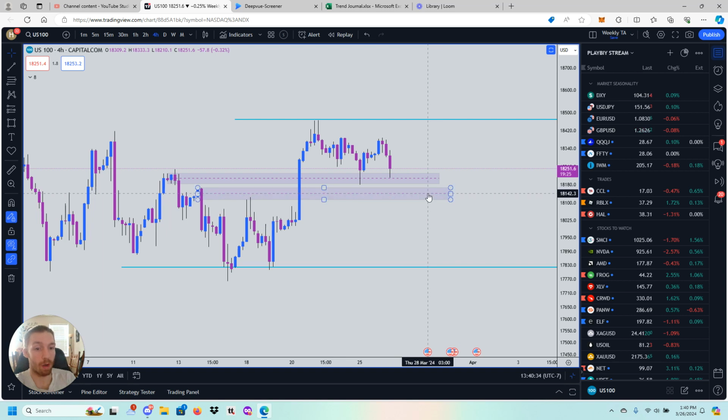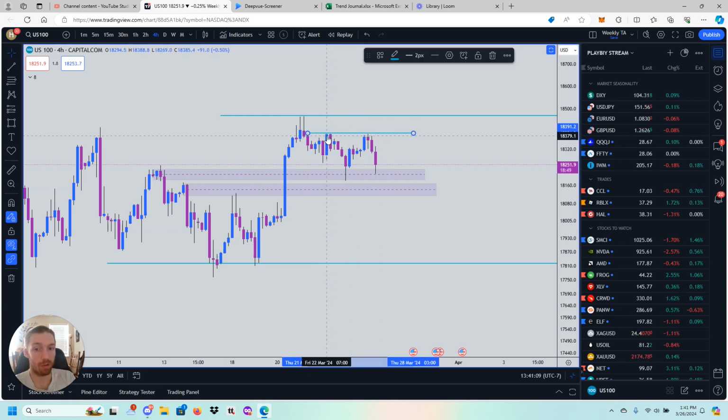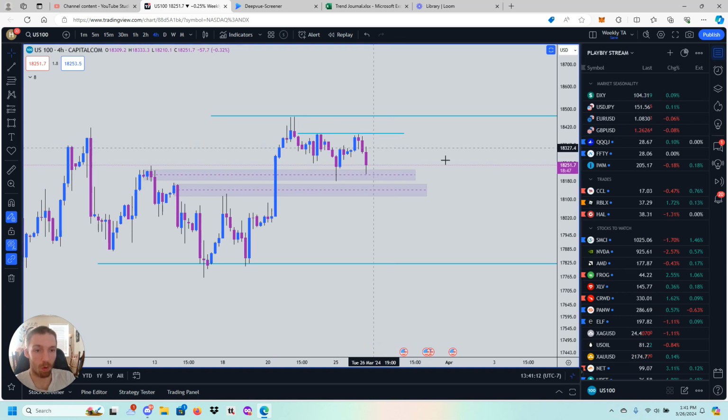If we do wick below, I'd be looking to see how we react to this next level down. This is a strong displacement candle here. As long as we hold above this candle, we're most likely going to come to these highs. If we start getting below this candle and displacing below it, then I would be looking more towards these lows here. Right now, we have a higher low that we just put in. So if we create a swing low, then most likely we'll come back up to at least this little level of resistance that we hit today. And so I'm watching a lot of that with US 100. That's specifically what I'm watching.